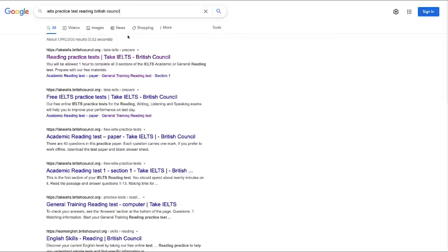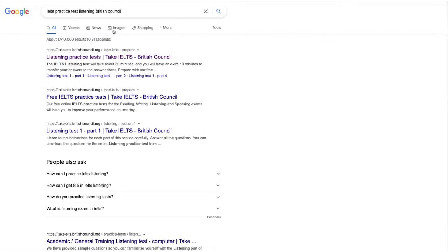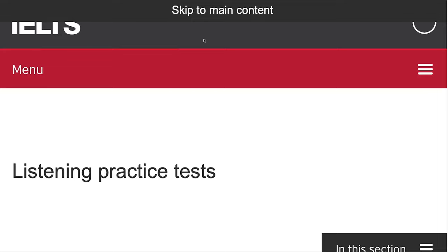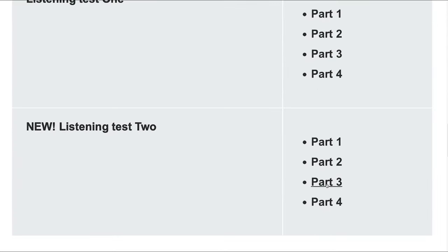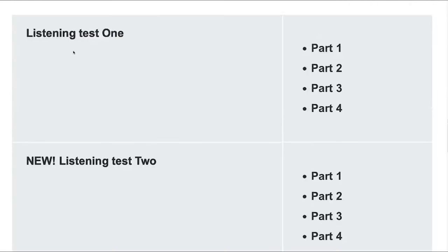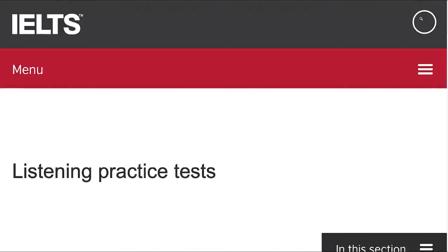And once you put something like this in, so let's say we want to get some help with listening, we can put that in. So listening practice test, we can go in here, we can see that this is a real official site, and we can scroll down and get our listening practice test. And they often, British Council, IDP, Cambridge, they often add new ones. So if you've used older ones in the past, for example, this is a new one, and you can go in and practice these, especially for listening and reading.